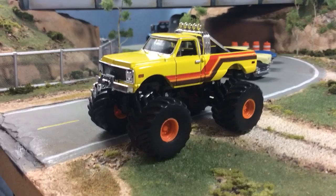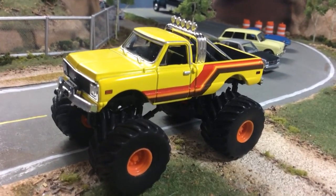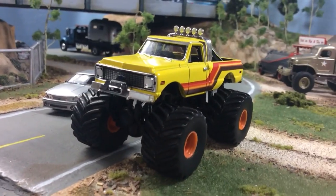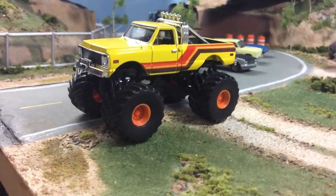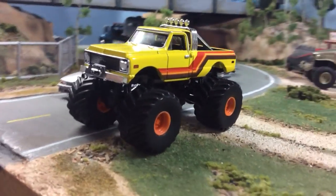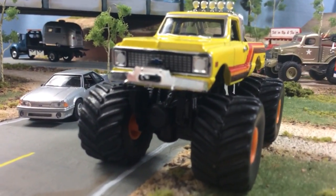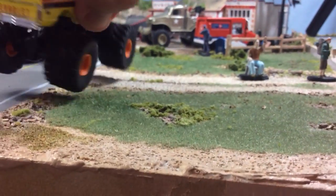I don't know. Take a Hot Wheels Monster Jam and put a Greenlight truck body on it. That's pretty much what you have. I just, I don't care, you know? Like, they're okay. They look kind of cool. But it's not something I'll be collecting. I can tell you that.